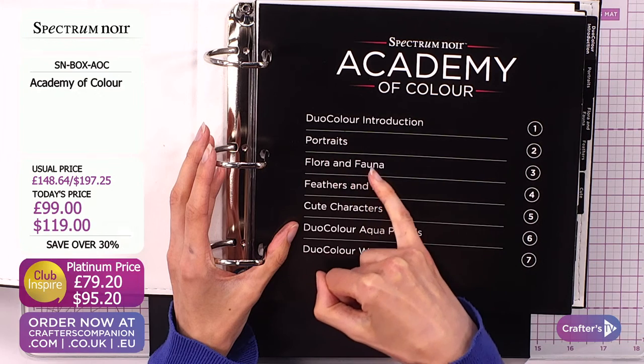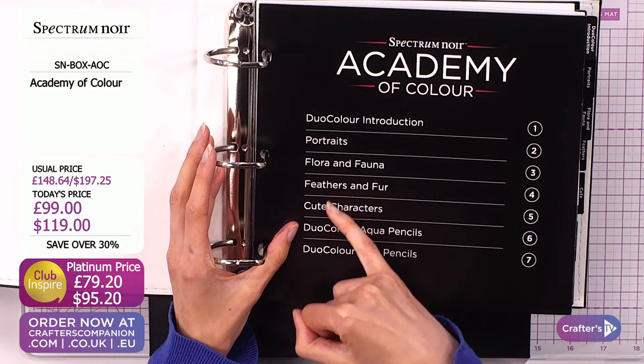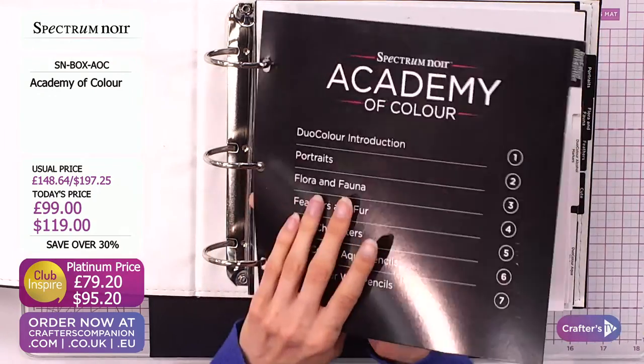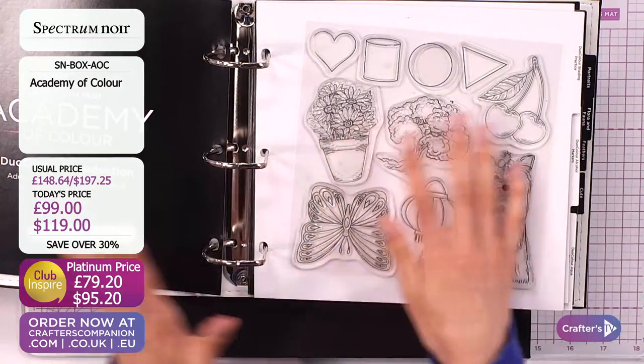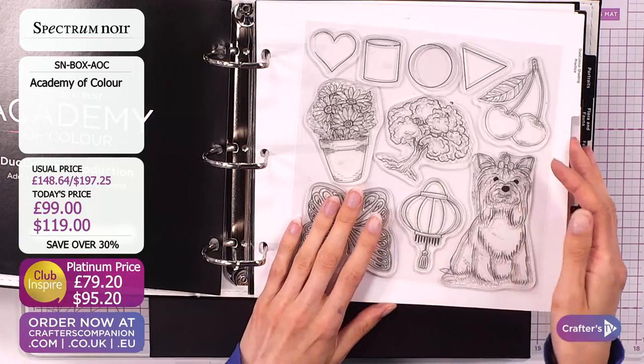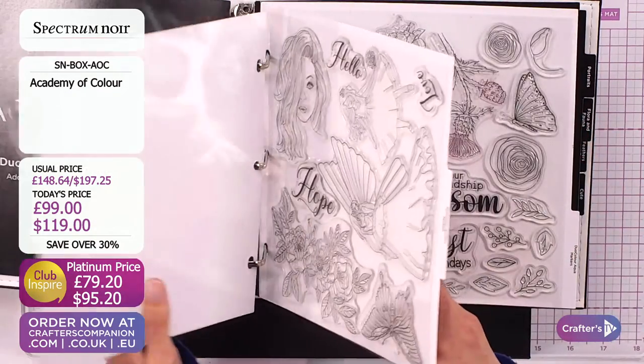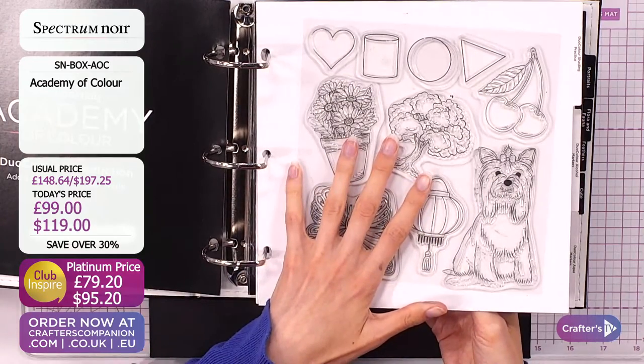You can see what's coming next. So you know that you're going to be learning all these as we go through that colouring journey. But this is actually where we store all our stamps. So within the original box, you will get two 8x8 stamp sheets, which are absolutely perfect. I say two, it's actually three, which are brilliant for practicing all your techniques.